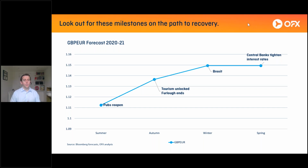Hopefully, we see the pubs reopening at the start of July. But as mentioned, it's people back on the high street. And it could be the beginning of the end of sort of a coronavirus exit plan. So great news, possibly around the corner, and a key milestone to look out for.